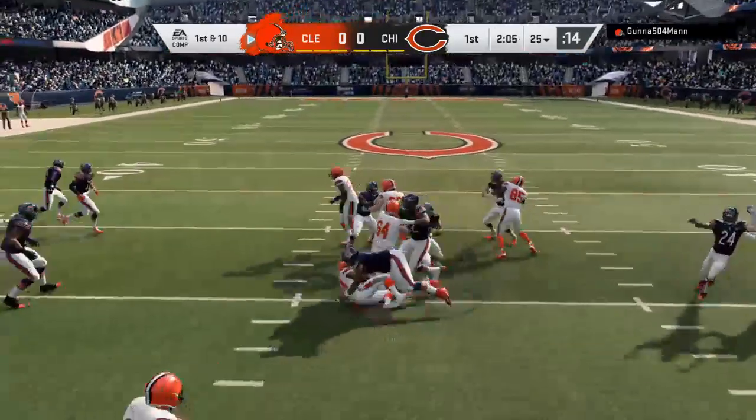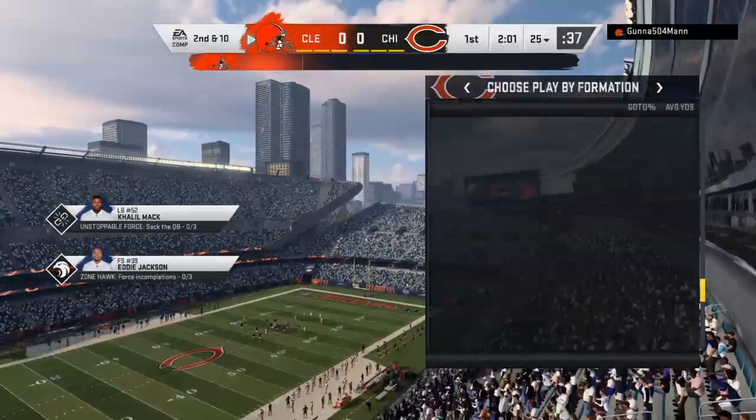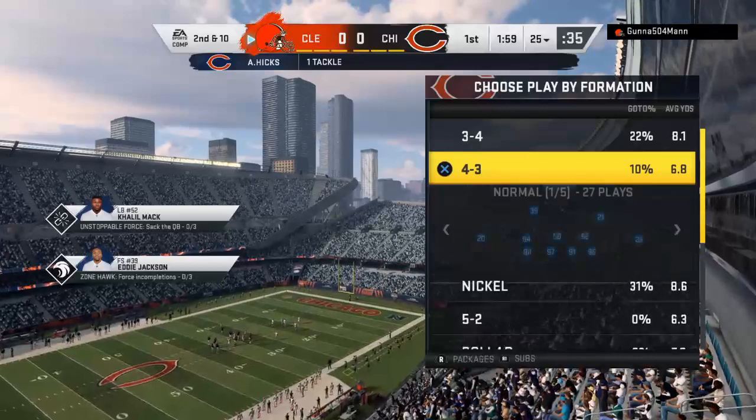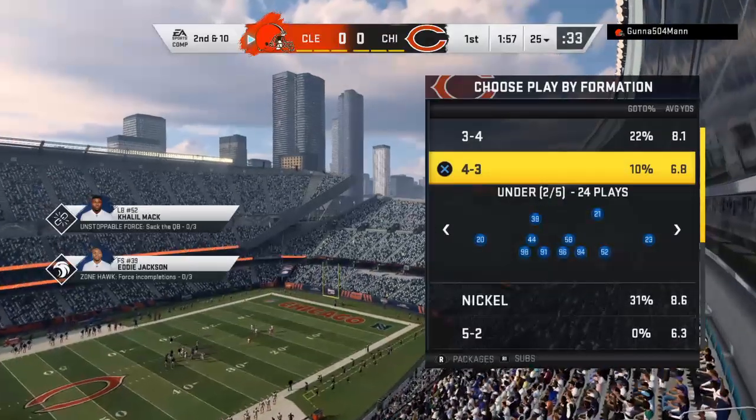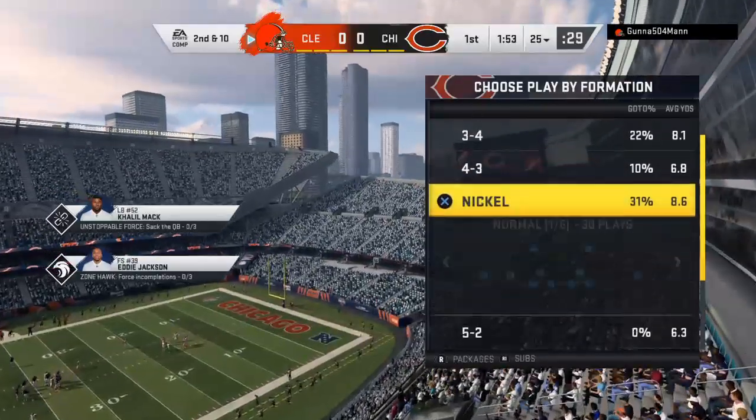On first down, they'll run with Chubb. Trying to run inside, but nothing there. No gain on the play there. 2nd down. And as a defensive end, getting off the ball quickly, swarming to the football, making a tackle, that's what we saw right there.